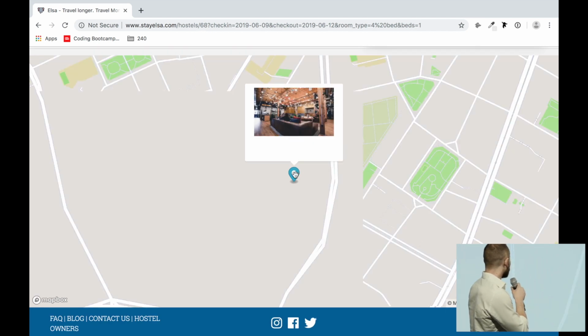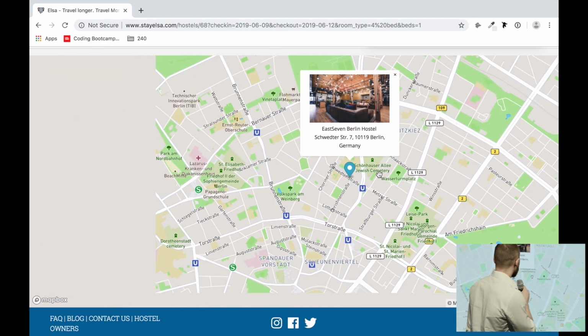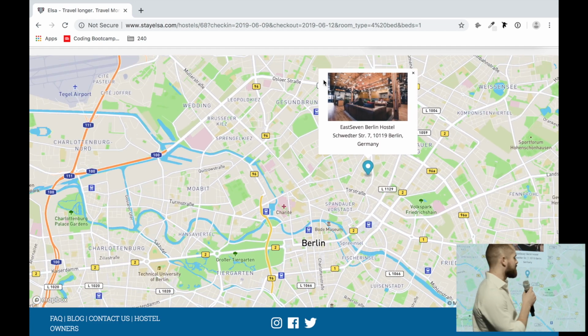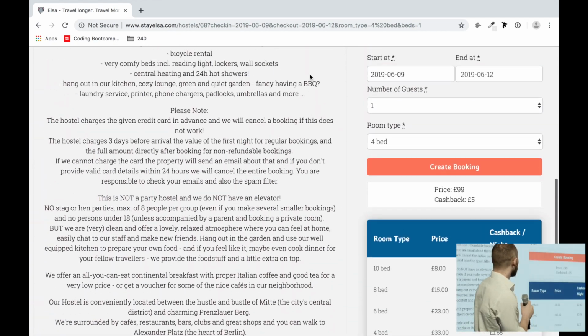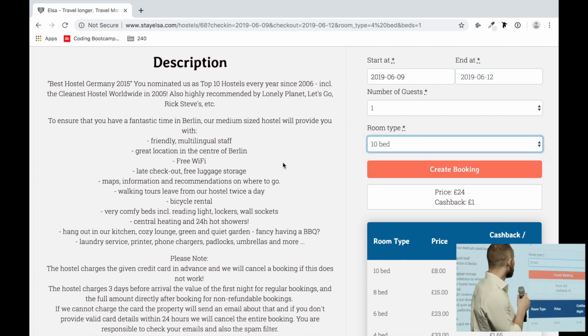And I don't know Berlin that well, so maybe we'll zoom out a bit, because my friend told me that all the best nightclubs are in East Berlin, and I'm looking to party, so actually this looks like a fantastic location. So now we'll look up, and I want to see how much cashback I'd earn on a 10-bed, just to compare. Oh, only £1. It's not that appealing. So I'm gonna book a 4-bed, and create a booking.